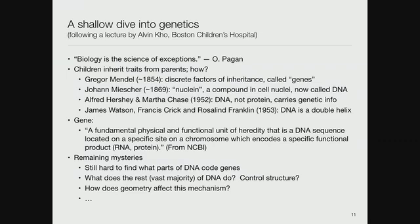He had no idea what these were, but conceptually he knew that they must exist. And then he did a bunch of experiments on pea plants, showing that peas that are wrinkled tend to have offspring peas that are also wrinkled. And he worked out the genetics of what we now call Mendelian inheritance, namely dominant versus recessive inheritance patterns.